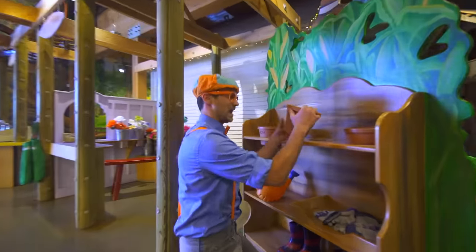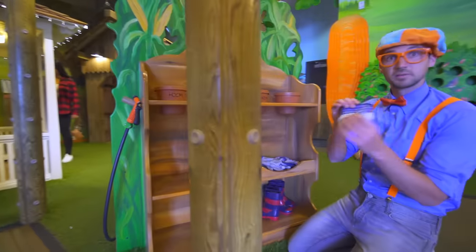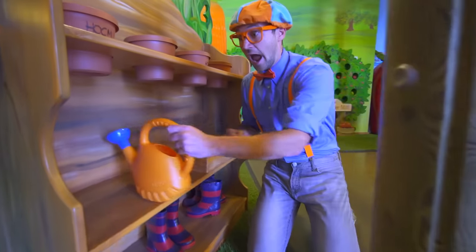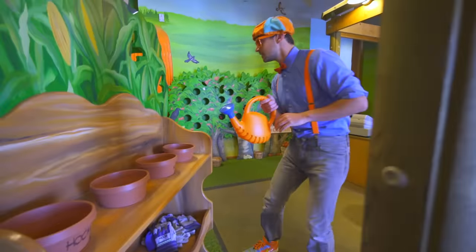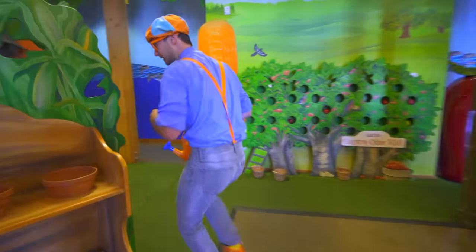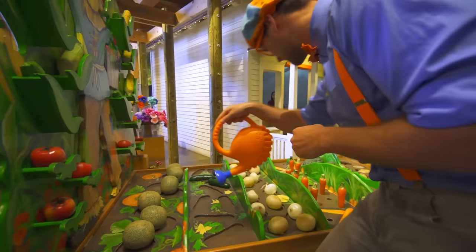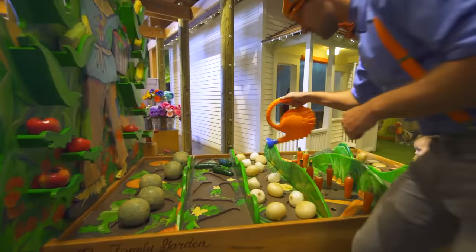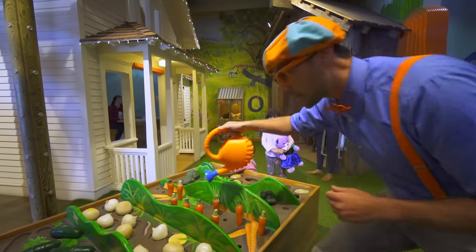Ooh, we have ceramic pots and some gloves and a watering pail. Let's go water the vegetables. Come on. Ooh, here you go. Put some water right there. Vegetables grow when you water them. Water and sun.